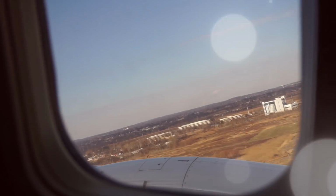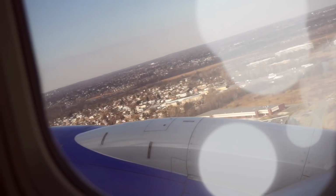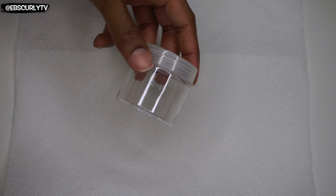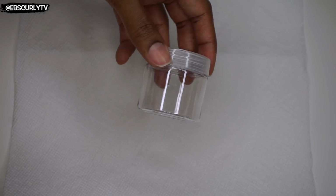But anyways, I'm here to help you take all the guesswork out of traveling with your natural hair products. I'm going to a wedding in Jamaica this weekend, so let's get right into it. Now, in case you didn't know, TSA will allow you to take liquids and creams inside your carry-on bags. They just can't be in containers bigger than 3.4 ounces.